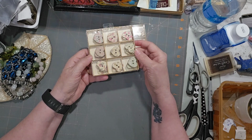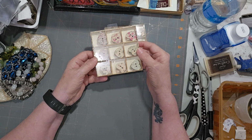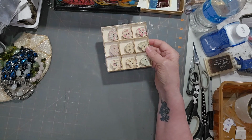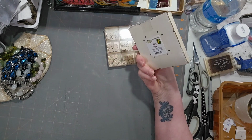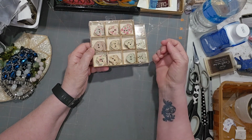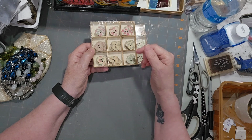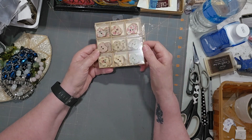They're just such cute little additions whether you're doing clusters or tags or just a little corner element on a page. They're so fun to use, and it's very inexpensive, and you get some really nice colors. You can dress them up by adding a little bit of glitter to them, or if you've got those Stickle things, you can add that in there as well.